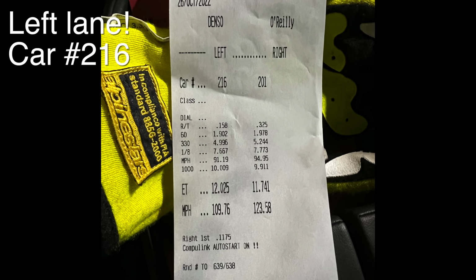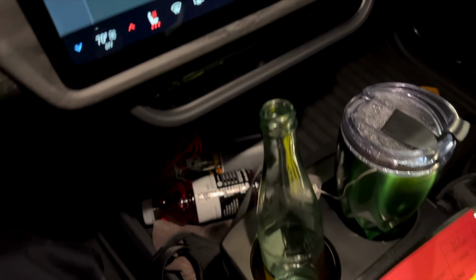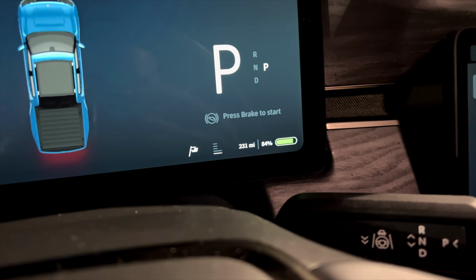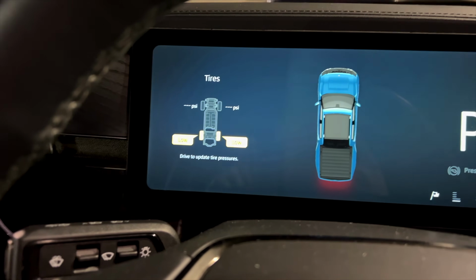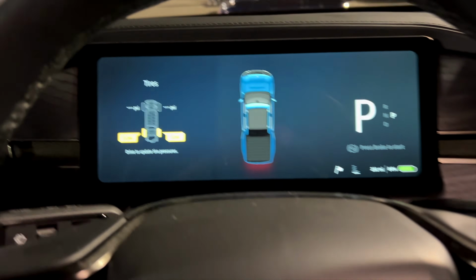That was so much fun. Just ran a 12 flat with some drinks rolling around, the scooters in the bed of the truck, front trunk full of stuff. Only used 2% of my battery. It was at 86 when I started, at 84 now. And PSIs, I'm running 40 in the front, 36 in the rear. I might try and drop the front a little bit more, maybe like 36 as well. I pulled a 1.9 60 foot.